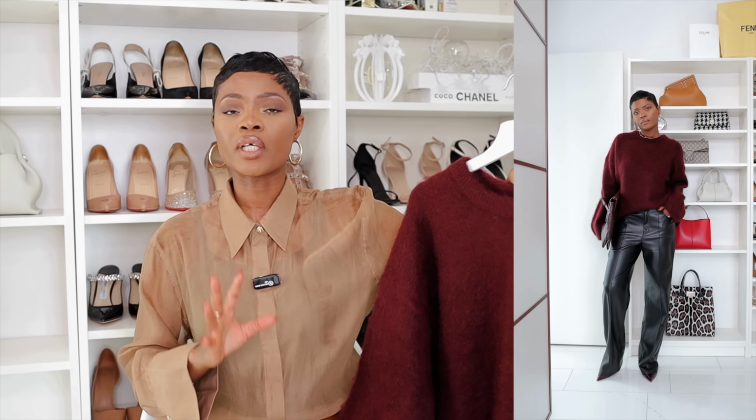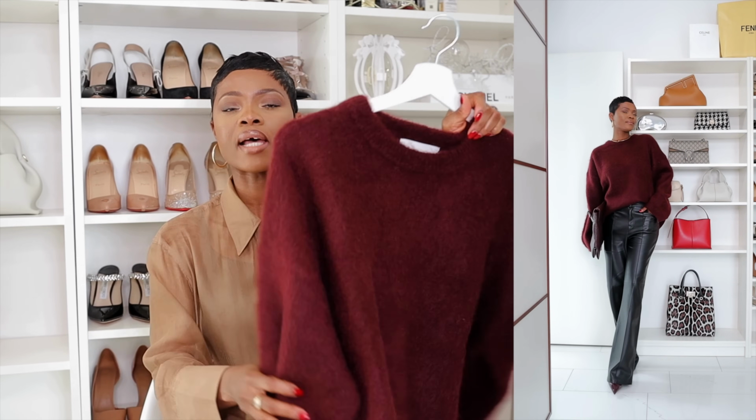I love this jumper because of the way it feels. Most times I try to run away from mohair because it has a bit of an itch, but these I find have a little more or less minimal itch.